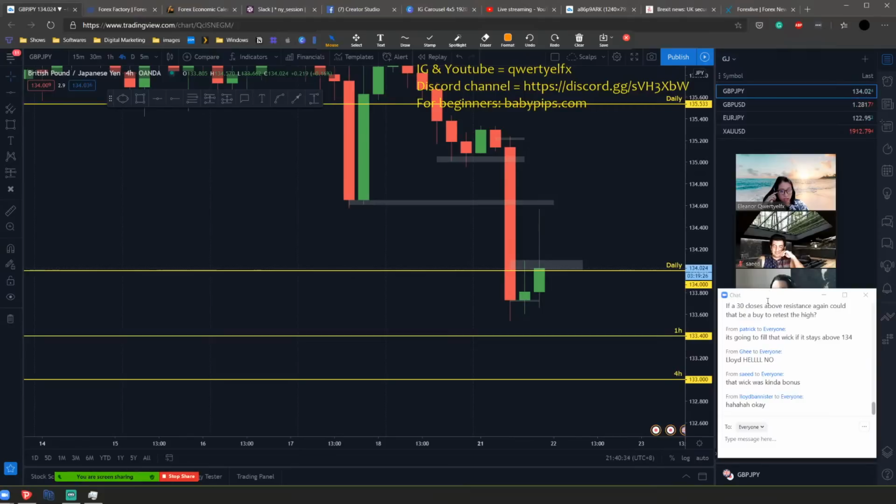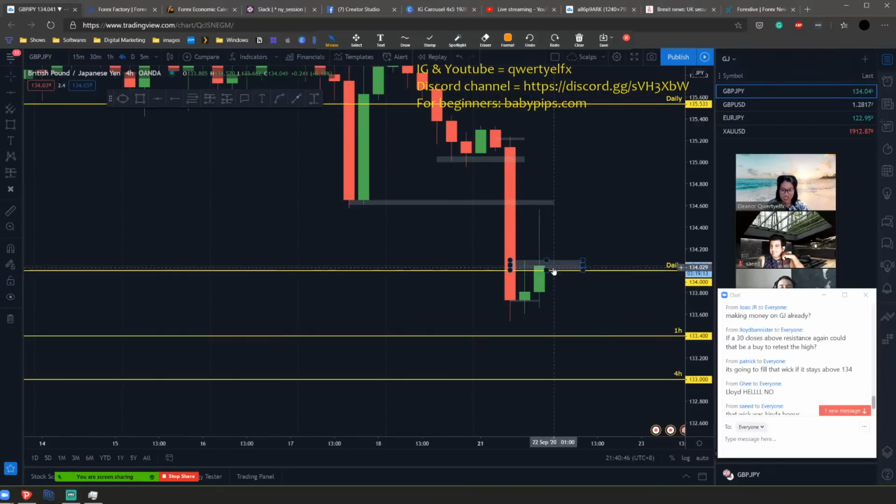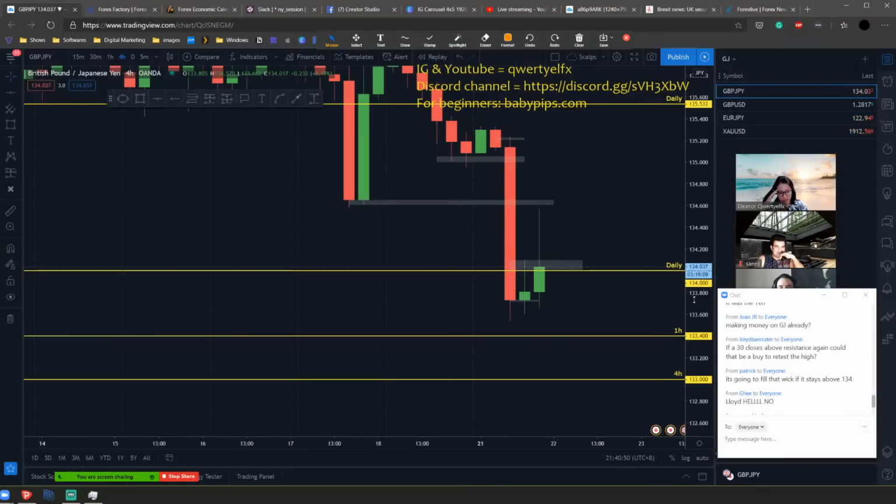I think it's just dangerous. This is Zhao's favorite trade. He's gonna get 11% again. Oh, if he's lucky, man. Yeah, Zhao, this is your trade. Look at the weakness here. If the 30 closes above resistance again, could that be a buy to retest the high?